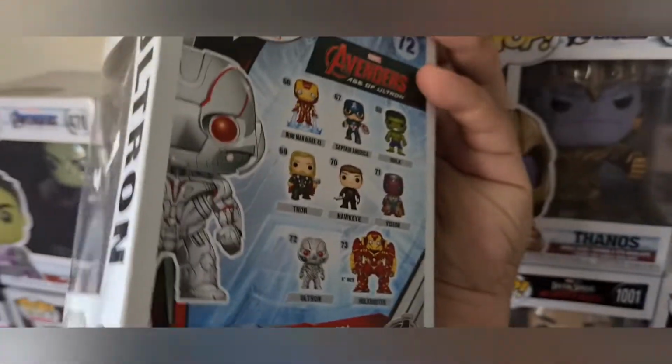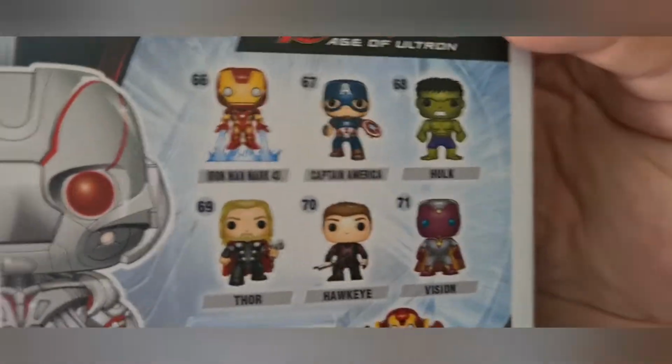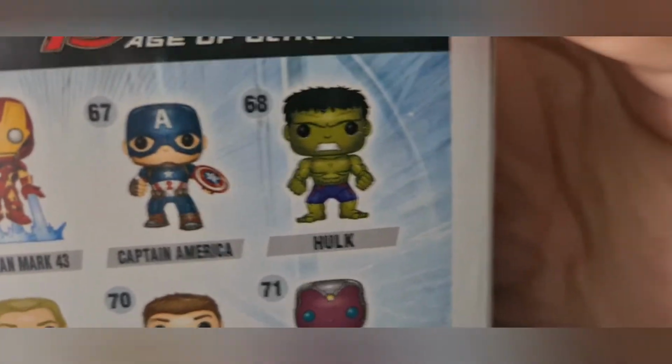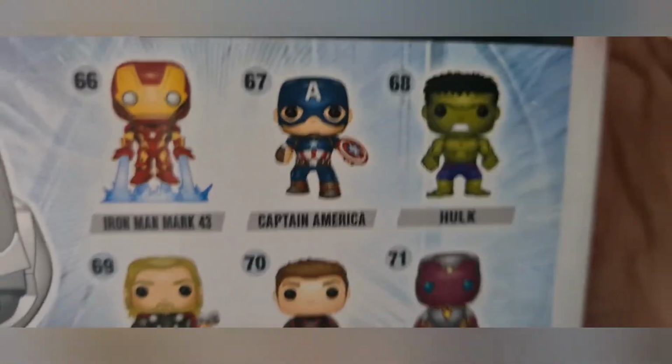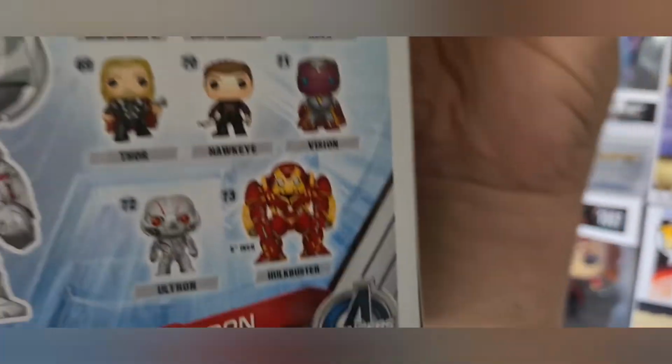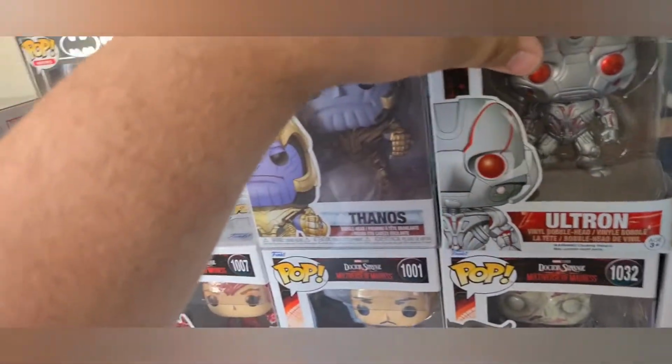Again, not much to this one. The detail in there is really decent, but this is a very much older pop from the Age of Ultron line. I believe that I had that Hulk. It was that Hulk and that Captain America that I had, where the head was pulled off. But I've never had any of the others. Would love to get the whole Age of Ultron collection that's on the back of that there.